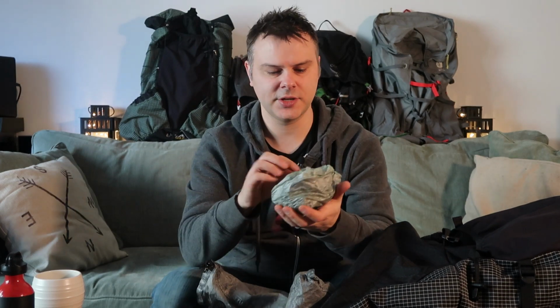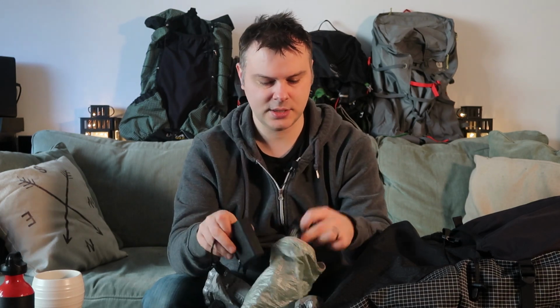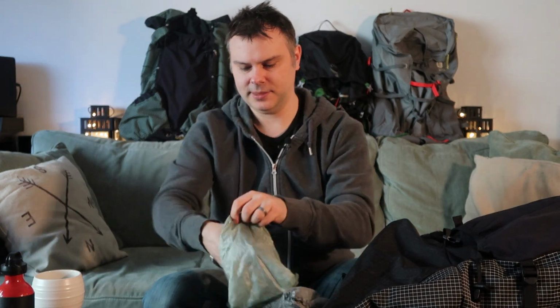And then I have my electronics in here, which is just headlamp and spare batteries for camera stuff, power banks, and headlamp. Petzl Acticore, love it.